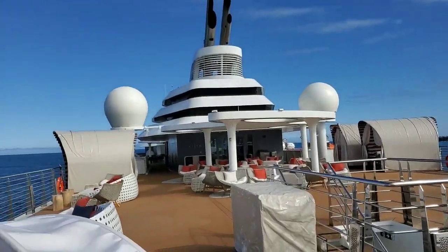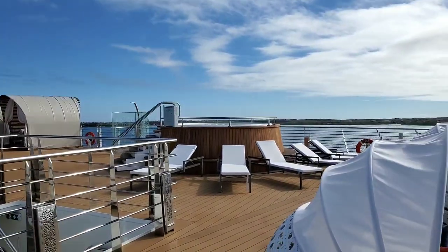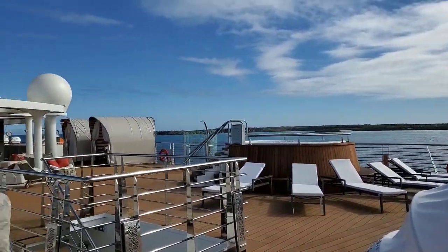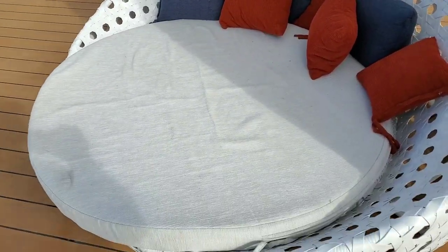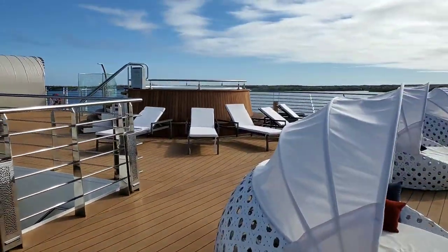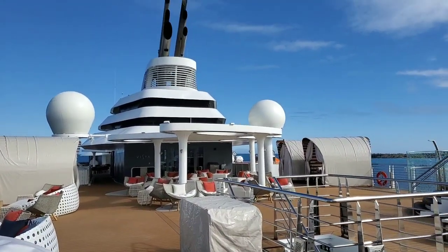Here we are looking at the back. This is the vista. Hot tub, shower over there. Got these lounge chairs. Chaise lounge. Sitting there in the shade over there. There's a water fountain over there.